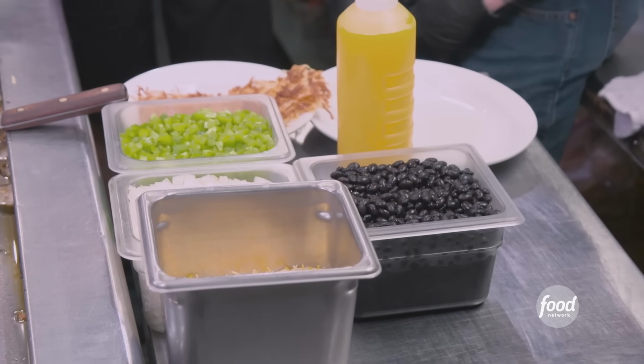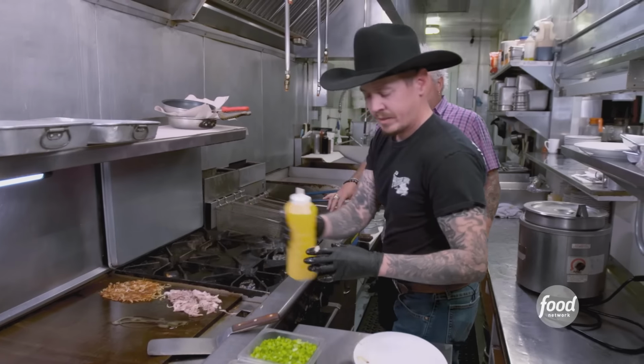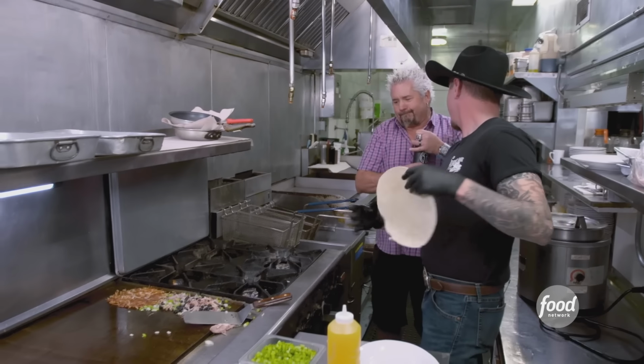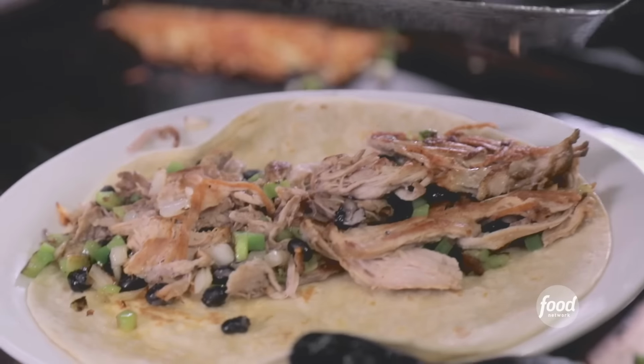All right, let's get started. So we'll have our hash browns on the grill. This is our pork. We know it's done when the bone comes out. Here's a souvenir for the kids. Pull our pork, little butter, diced green peppers, diced onions, black beans. Normally we'd do an egg here, but since we're doing a guy-friendly dish. Warm our flour tortilla to make it pliable. Load that into our tortilla.